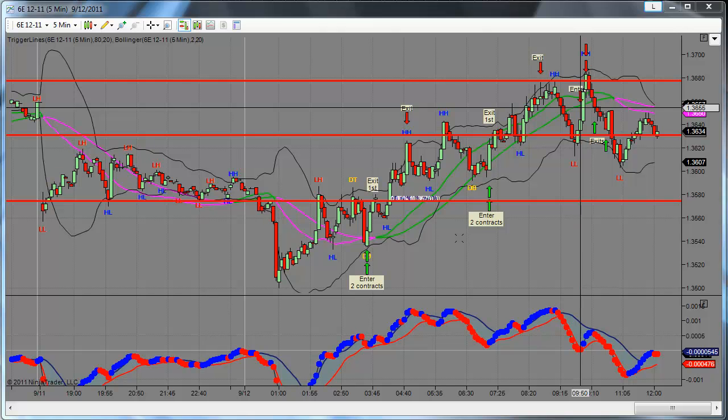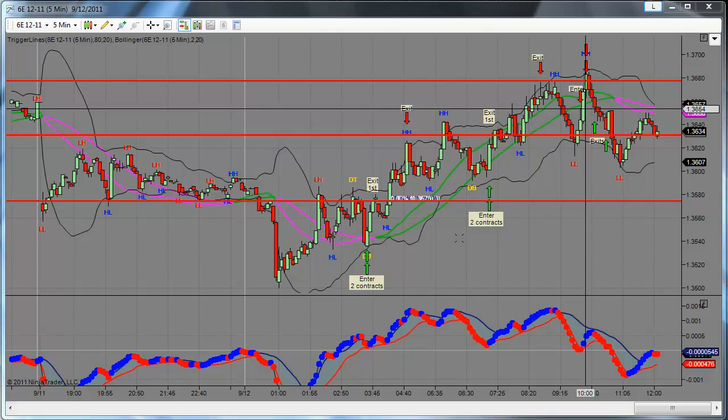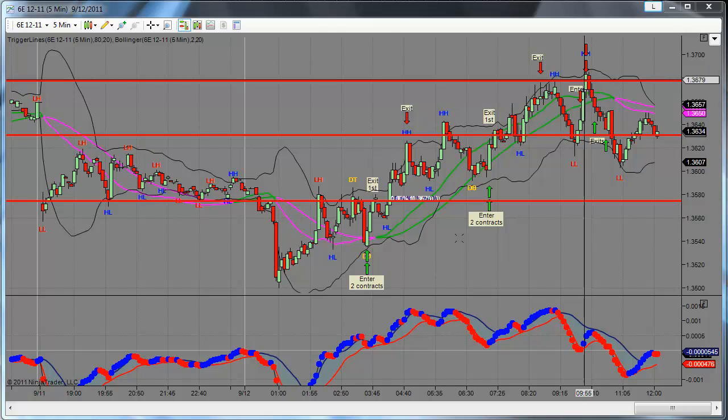I got short one contract because I wanted to see if I could get some kind of a reversal in here. This was a counter trend entry, and I'd like to see some kind of a verification with something a little bit more than just the measurement of the retracement. The market went against me over 30 points, and when you're down 35 points on the trade, probably the last thing you want to do is add to a losing trade.